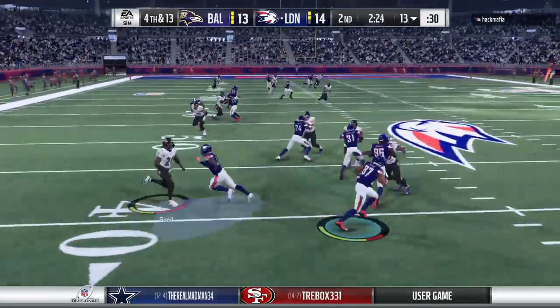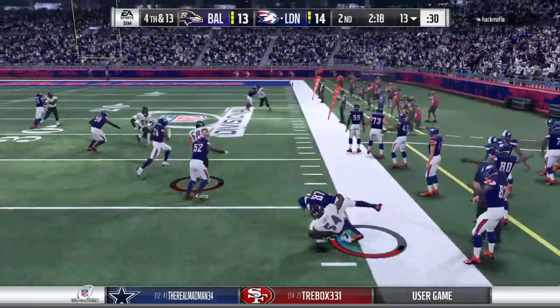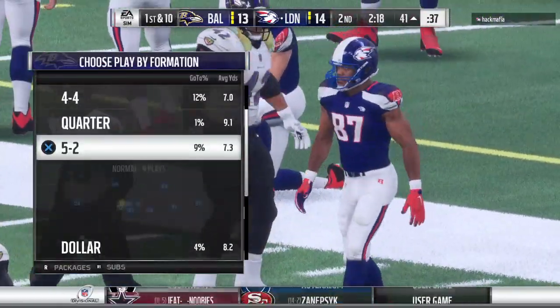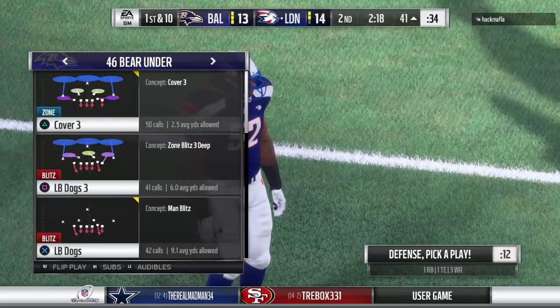And taken right on the 30. Muscling free near the 40. Great blocking, nearly sprung him there. 28-yard return. And this offense, they're going to have excellent field position. They take over with a 1st and 10 on the short side of the field.